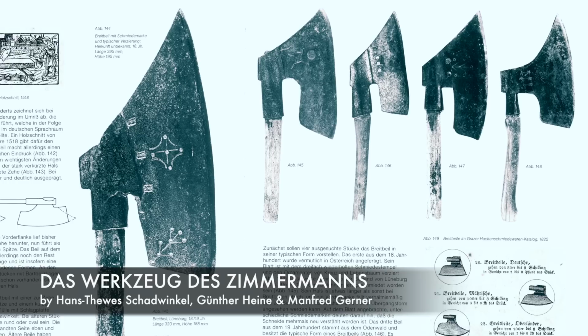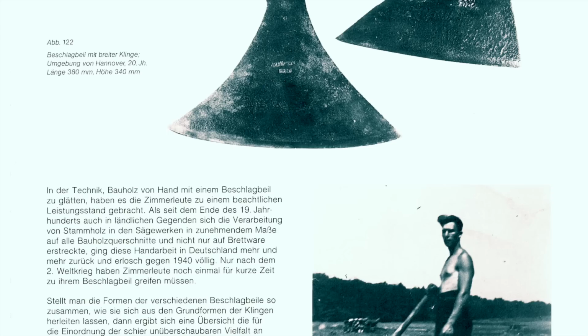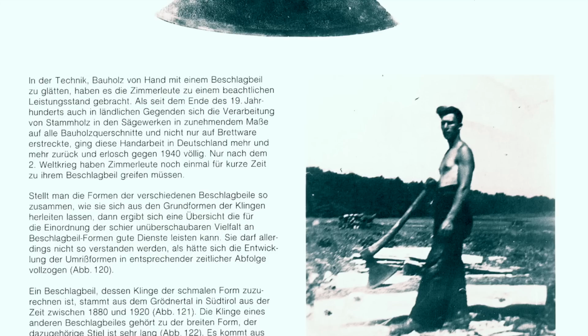There are also axes of impressive dimensions. Here is a photo from a book that shows a worker using an axe that has a really impressive axe head that, if found in a different context, could easily qualify as one of those feared Dane axes.